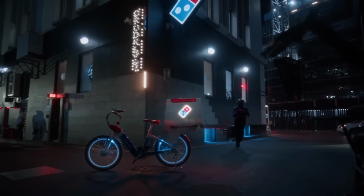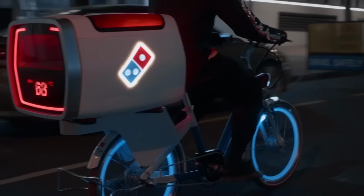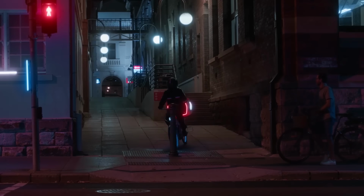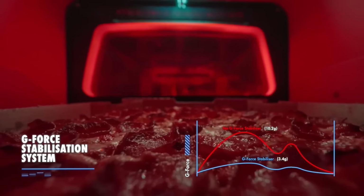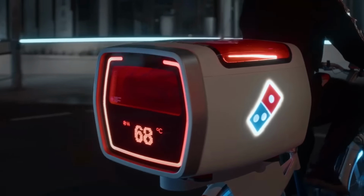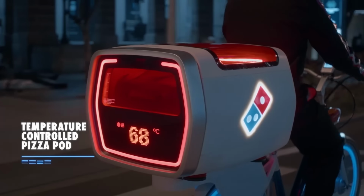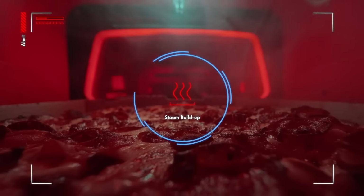The oven works wonders, keeping the cheese perfectly stretchy and the crust balanced between crispy and tender. Using the G-Force system, the oven reduces the pizza's weight by an impressive 67%, ensuring stability during the journey. The bike can transport a substantial 10 kilograms of pizza in one go. This innovative solution enhances the overall delivery experience, maintaining the quality of Domino's pizzas from the oven to your doorstep.